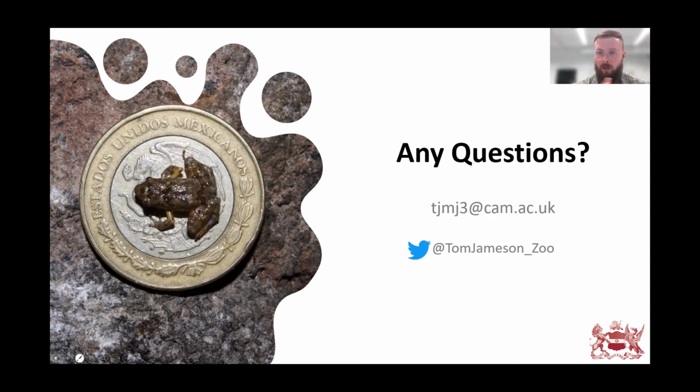So yeah, in this group, it's a single miniaturization event. They form a single clade, but across the frog family tree, it evolves again and again and again, which is really a really interesting thing to study.